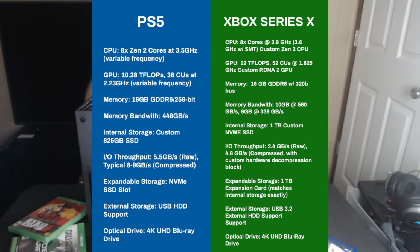Now it's time to move on to the second point, which is going to be specs. Both of these are pretty similar. The only thing on paper is that the PlayStation 5 is a bit weaker. Put simply, it has fewer flops. Now on paper, technically the Series X is more powerful. And also the PlayStation only comes with 825 gigabytes of SSD, and the Xbox Series X comes with a full terabyte.